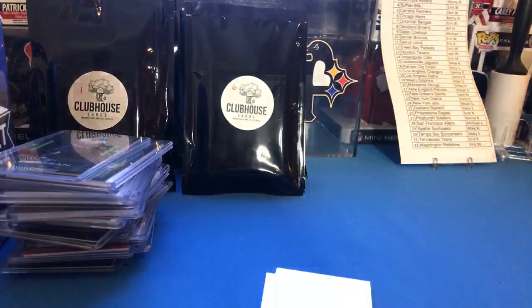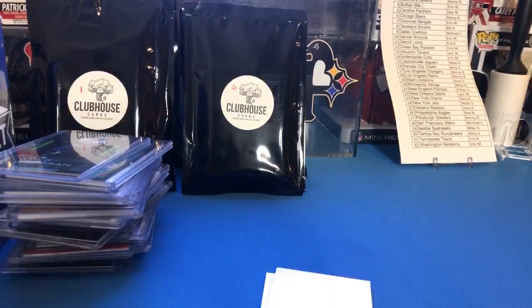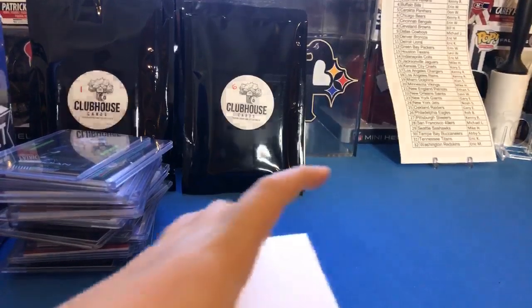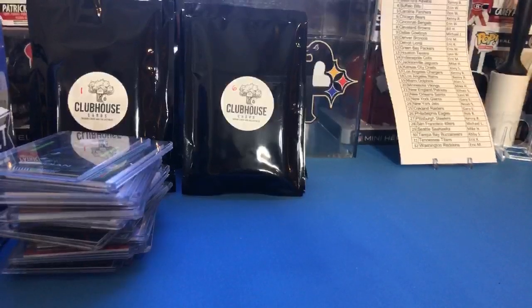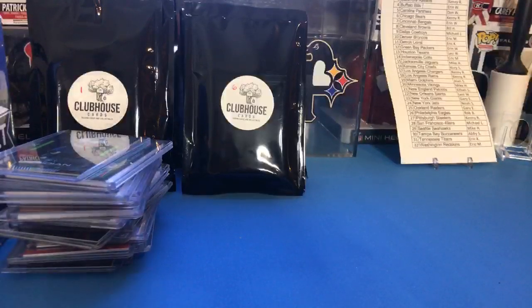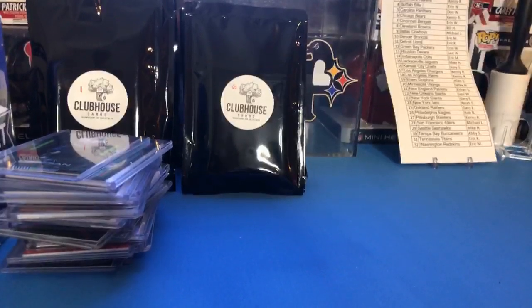Nice. Buffalo Bills, where are they? Oh, yeah. Aaron W. Wait, so should we do the black packs before the helmet? No, let's do the black packs before. No, I want to do the helmet. Let's save the helmet for last. It's Ethan's break. I know, but we should save it for last. The helmet's a big hit. Fine, we'll do the black packs first.